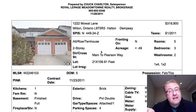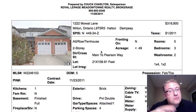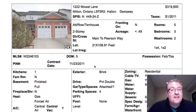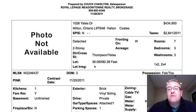So they take a hit for Main Street, but I think these guys are going to really do well. I wouldn't be surprised if they sold for more than asking. The advantage is when the location isn't perfect, what you get is a lot more size, a lot more features for the same price. I haven't seen a townhouse in Milton at $319 in a while, so these guys are going to do well. Yates Drive, $434,900.